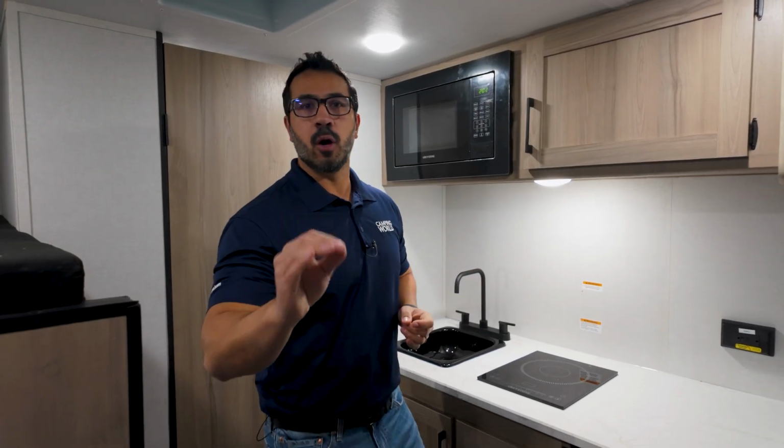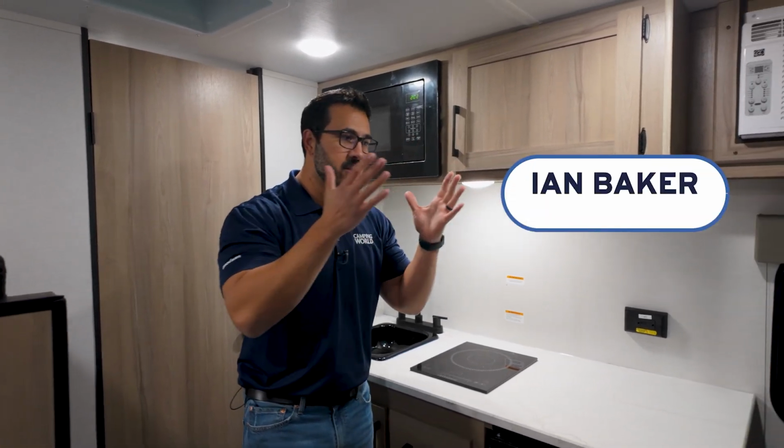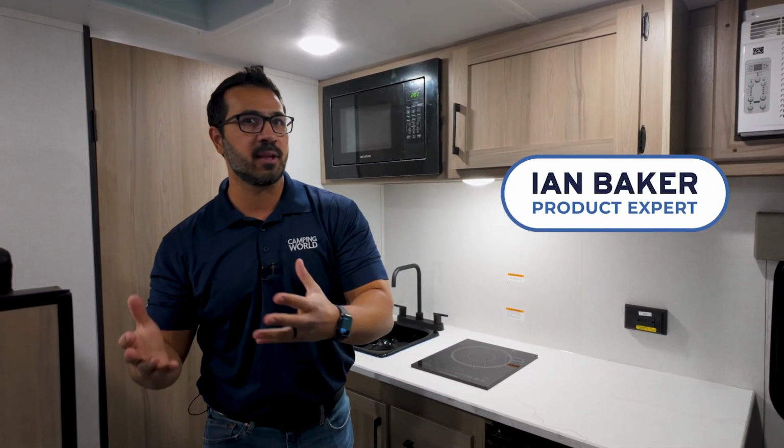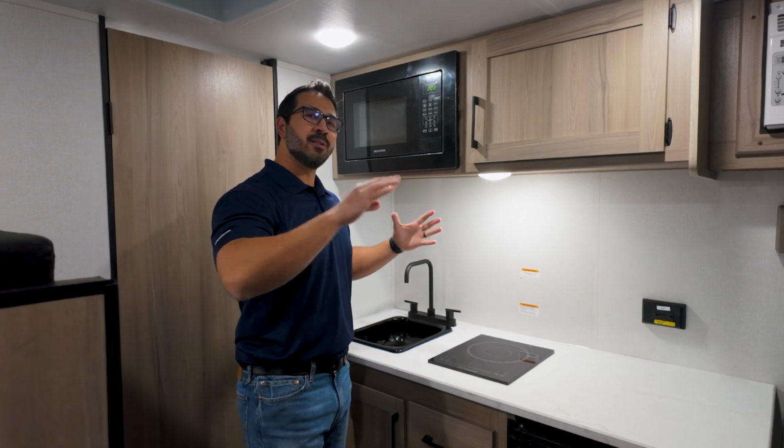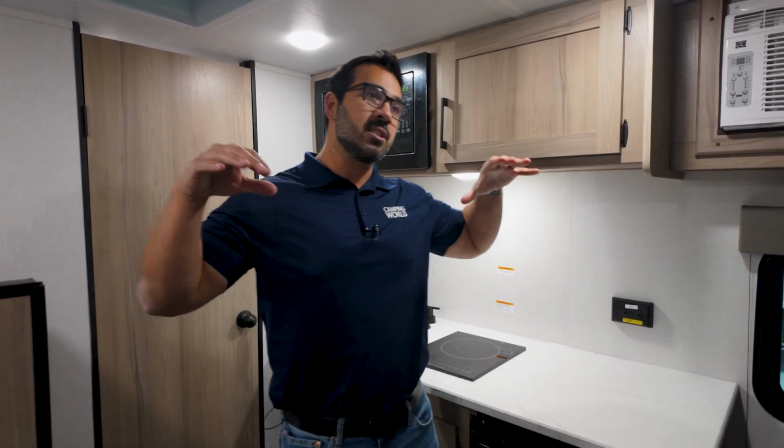All right, so a few years ago, Coleman came out and changed the entire industry, right? They came out with the Coleman 17B, which was at the time the most affordable full-size family RV you could get into. Well, in 2025, they have done it again. This right here is the 2025 Coleman 13B.